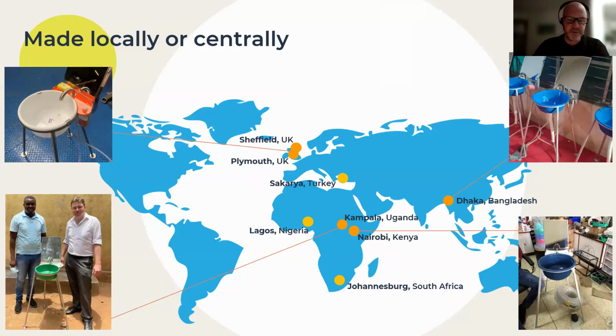So one of the side aims of the project was to have potentially a unit that could be made locally, but also it could be made centrally and then delivered, like most products. And in this case, we have actually collaborated with several manufacturers of products that specialize in steel fabrication and product assembly. And on the map here, you'll see some locations where the unit has actually been made. So we initially started out in the UK because that's where the project kind of started. And we have worked with fabricators in these other locations. And the one for this project is actually Nairobi in Kenya. So that's where the units for this product are made.